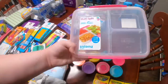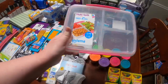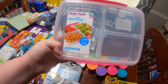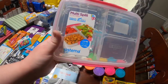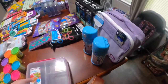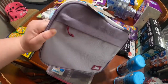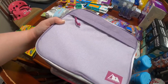And then I needed a lunch container that's not going to hold a ton of stuff, but just enough for me for the couple of days a week that I'll be on campus. So this was like $3 or $4. It's the Sistema brand, and it's got the 3 different portions. And then I specifically wanted a smaller little lunch bag that didn't take up so much room in my backpack, so I'm not hauling as much stuff. And this was $9.97 or $8.97 at Walmart.